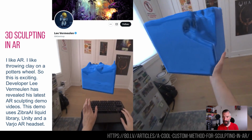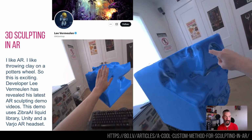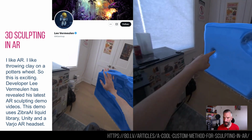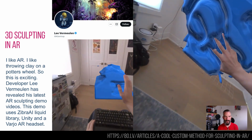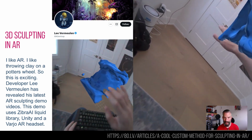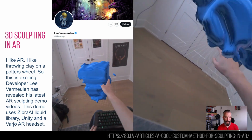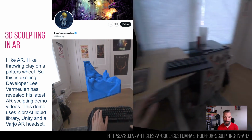First one is an interesting demo, or set of demos, from Lever Mullen, who is a games developer and also does these kinds of demos. Has released a few last year that I was looking at as well using liquids, but now has gone into sculpting and how you can sculpt with interesting effects using hand tracking and that sort of thing. So it's using a real-time Unity engine and augmented reality and a liquid library, but it's just really interesting.